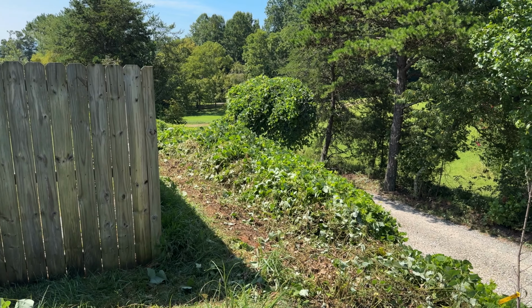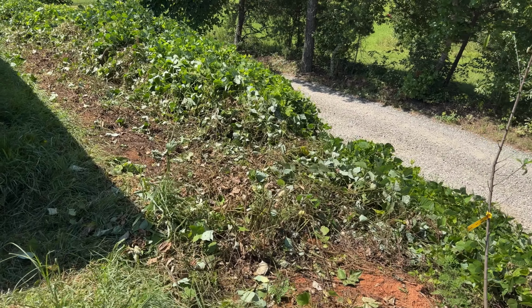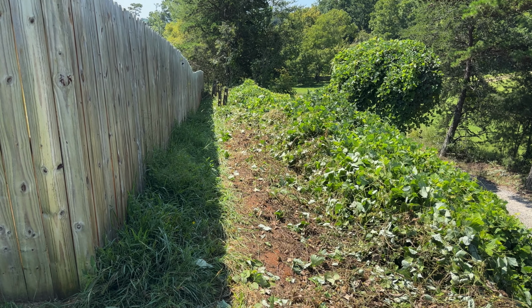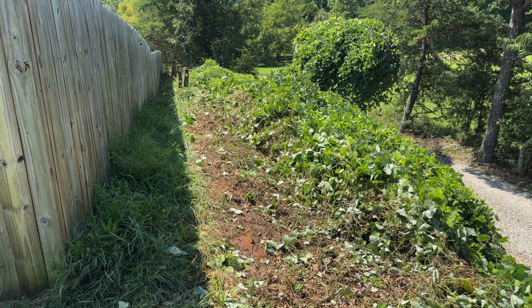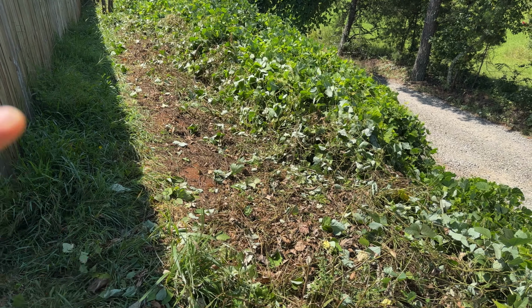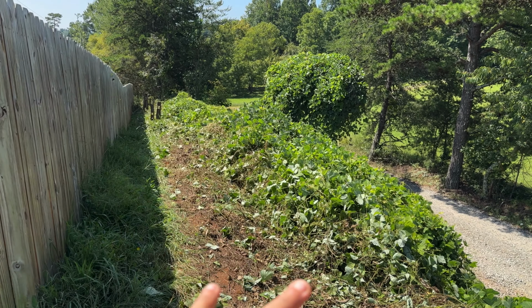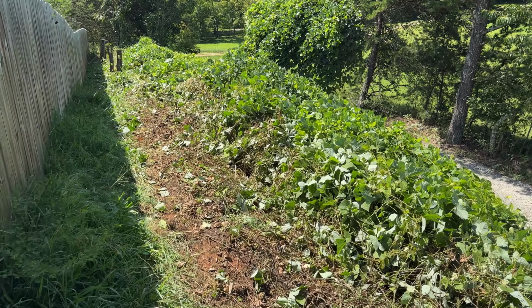All right, so we have this fence here, and this is the west side of our property facing this way. We have this pretty steep bank here that is unfortunately covered in kudzu. Now, I've done some clearing by hand with the machete. It's a lot of work, but my goal this winter is to clear this out and actually dig up the kudzu crowns and try to restore this land and plant some nut trees, some chestnuts, some hickories, and some other native trees along here.